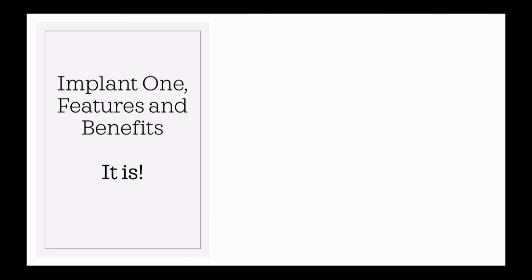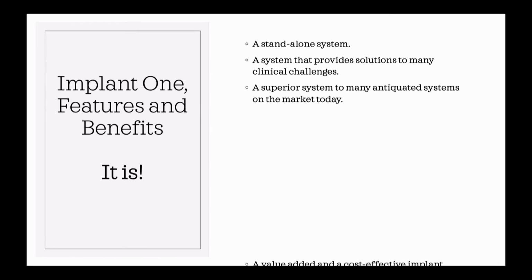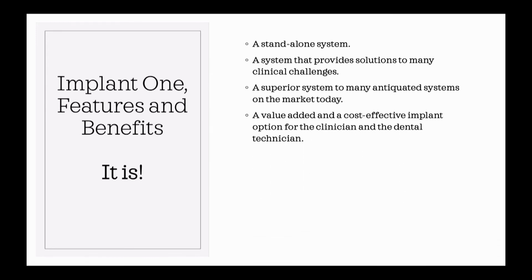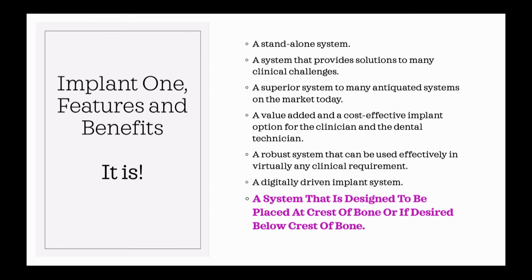So the Implant One features and benefits: it is a standalone system. It is a system that provides solutions to any clinical situation in my mind. It's a superior system to many antiquated systems on the market today because it can be placed subcrestal. It's a value-added, cost-effective implant option for clinicians and dental technicians, so it's not an expensive implant in comparison. I already said it's a robust system. I think it can be used in any situation, and it's more digitally driven, I think, than any system out there. We have worked hard at that, and I'm proud of that process too.